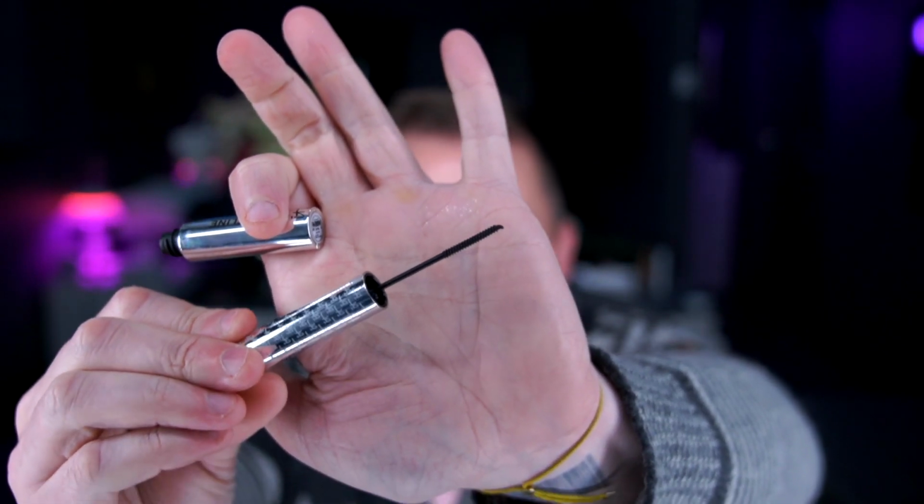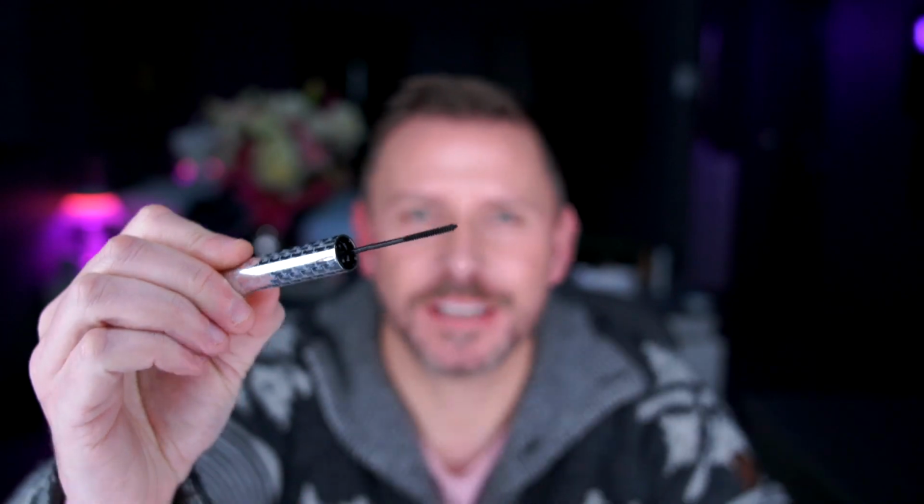First one is IT Cosmetics Tightline. I love this. Micro brush, able to get into the very root, pull up. I like to use this as a primer and micro coats, which I'll explain in another video.